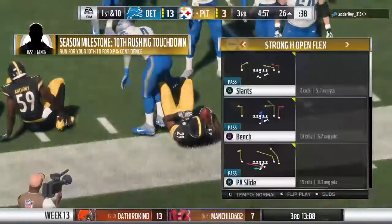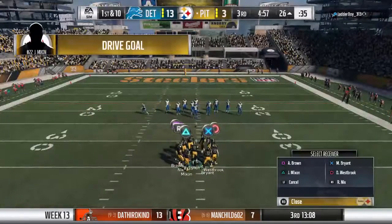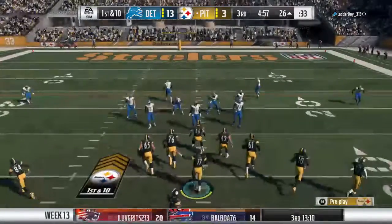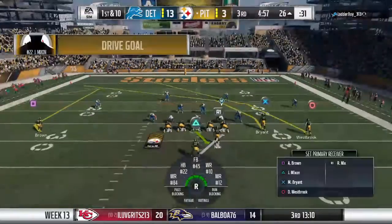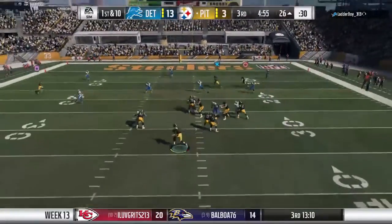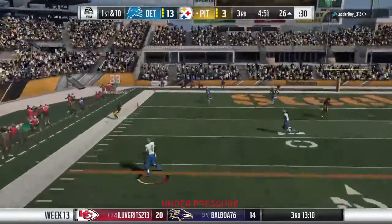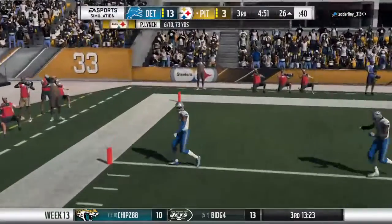Takes a touchdown-saving tackle to bring him down. And this offense, they're going to have excellent field position. They take over with a 1st and 10 on the short side of the field. They'll throw on first down with Lynch. On the move to his left. And his throw is incomplete.